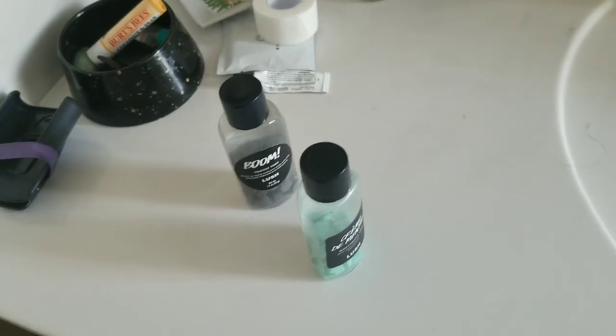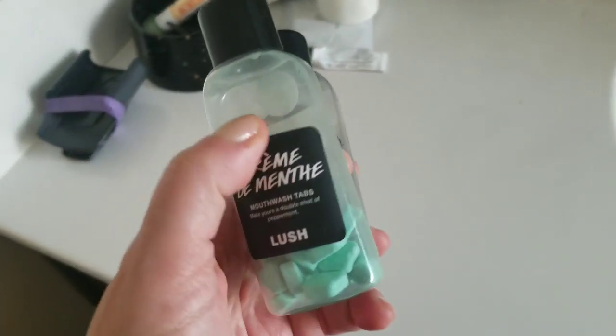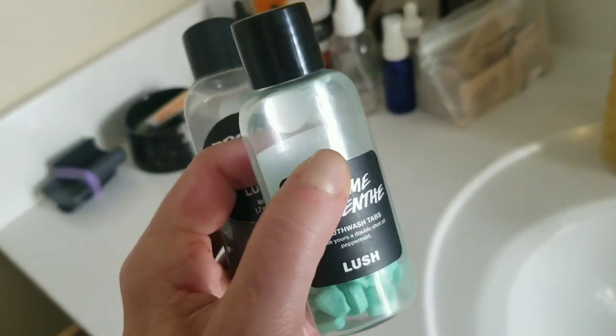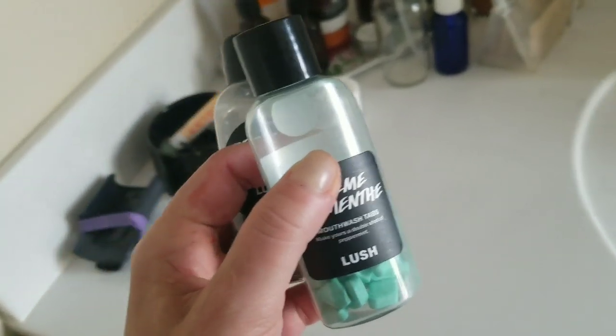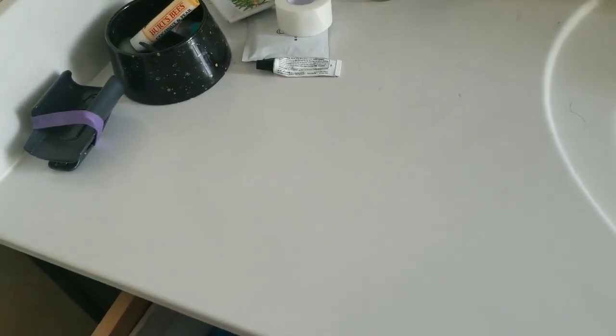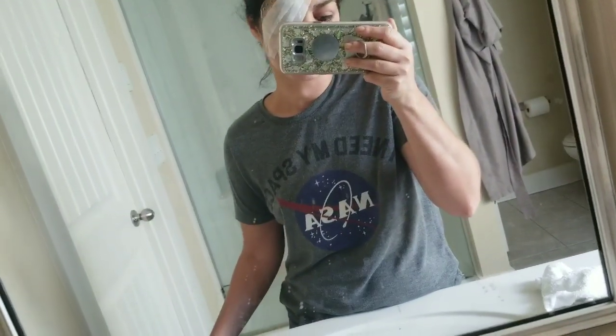I've been buying them since I think the early 90s, when we didn't have internet and you had to actually call them up or write to them for a catalog, and they would send a catalog to you at home and you would shop like that. But yes, that's my brushing my teeth routine.